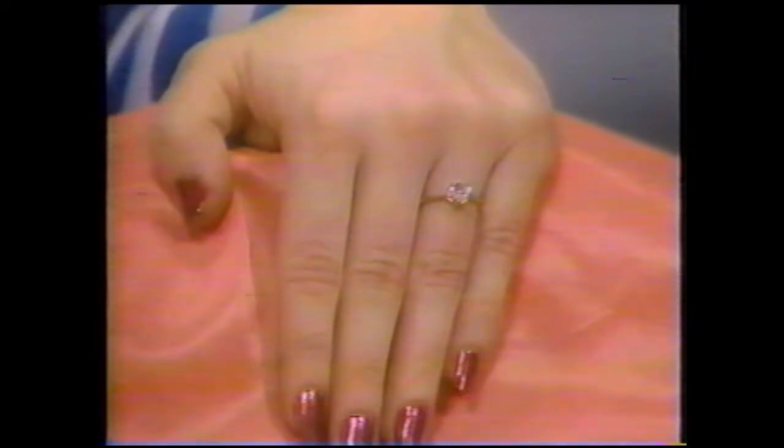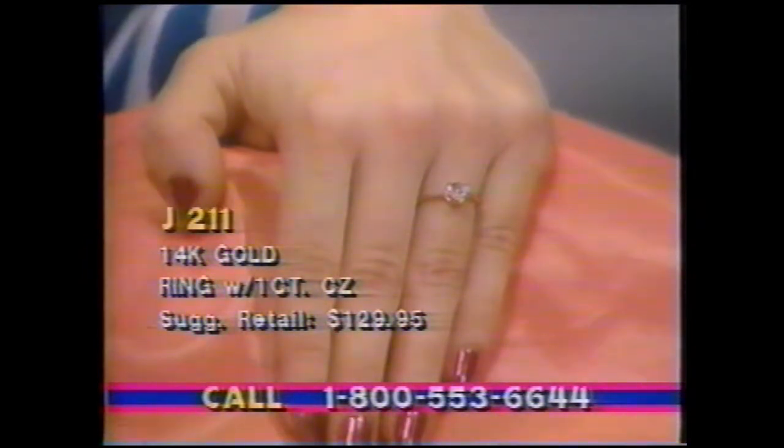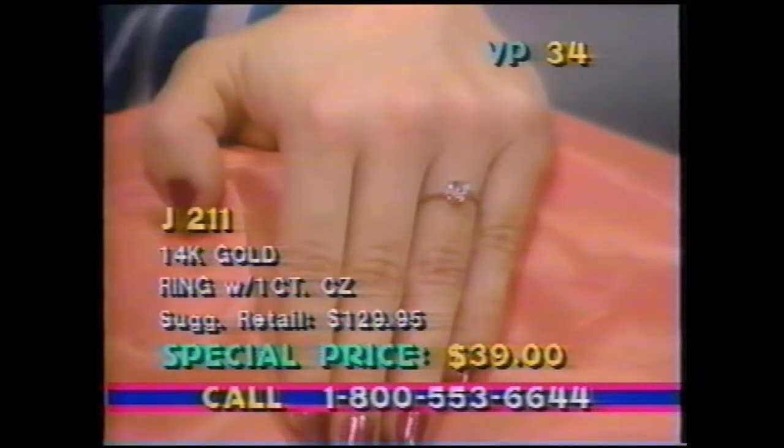Here is that beautiful gold ring that Johnny was talking about. Now, this is a 1-carat ring, 1 full carat. A lovely cubic zirconia. Oh, a dazzling heart. Isn't this beautiful? $129 is your retail price. Your price today from America's Value Network is less than $40, $39. That's right, $39. This is a classic Tiffany setting made famous by jeweler Louis Comfort Tiffany of stained glass fame.